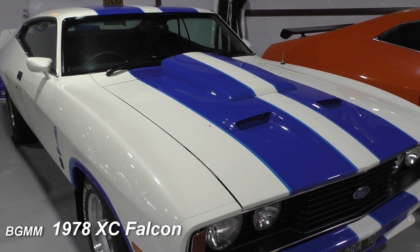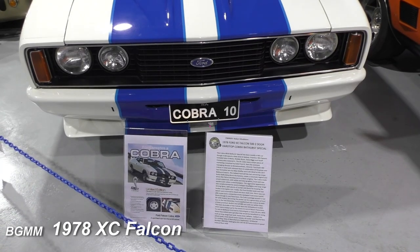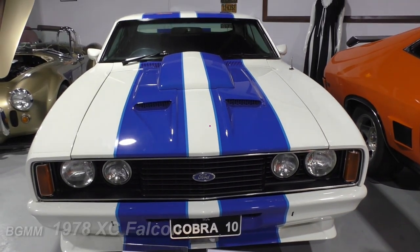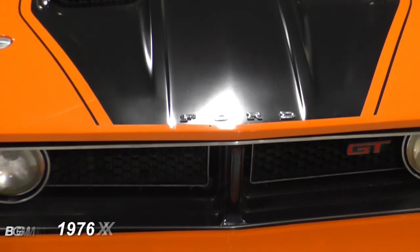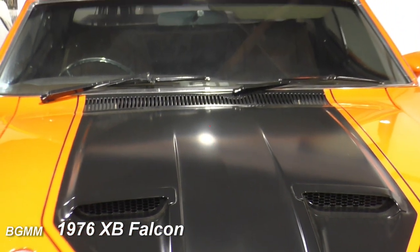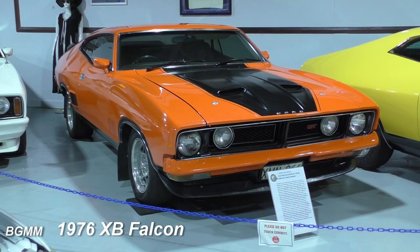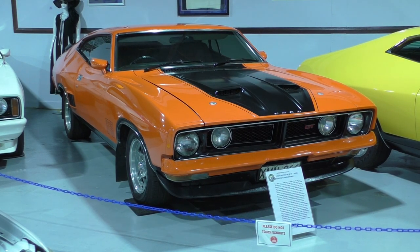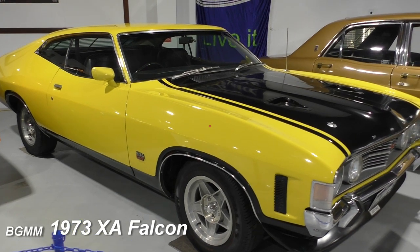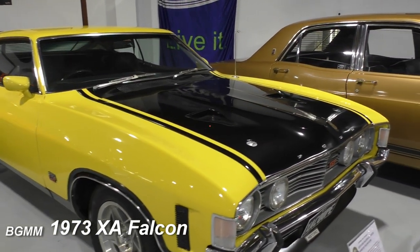The museum is open from Wednesday to Sunday, 10 a.m. to 4 p.m. Entry is just $10 a head for adults, $5 for children over 12, and children under 12 are admitted free. The museum is located on Wellington Street in the heart of the Bunbury CBD. Parking is usually easy, and at the time of filming, there were no parking fees for the first 2 hours.